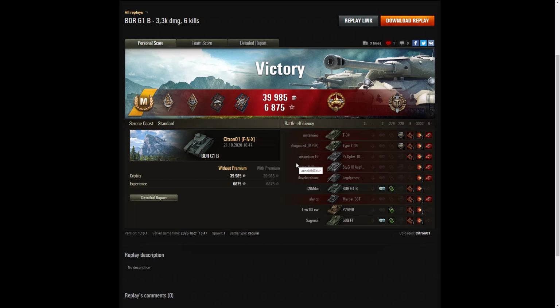So Citroen 01 is deadly in the BDR G1 B, the steel potato. It's actually quite a decent tank, and it's one of those good French tanks after suffering with the very poor gun on the Char B1. To actually get a tank with a 90mm gun capable of decimating the enemy so quickly, it's a lot of fun. The only problem is you have to go through the 75mm gun in order to get to the 90mm, and the 75mm is a real pain.